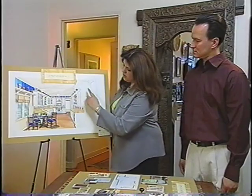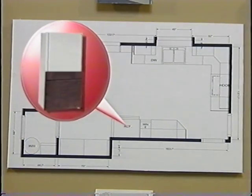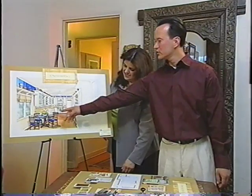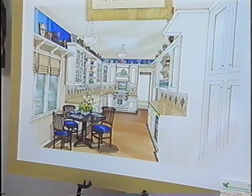Interesting. So this is where the location of the refrigerator is going to be. It's going to be a refrigerator concealed behind cabinet panels, so it gives it a very complete built-in look. We went with more of a traditional apron front sink here. We've relocated your window over about a foot to give you a little more balanced counter space. We've also added additional shelving throughout your whole kitchen.